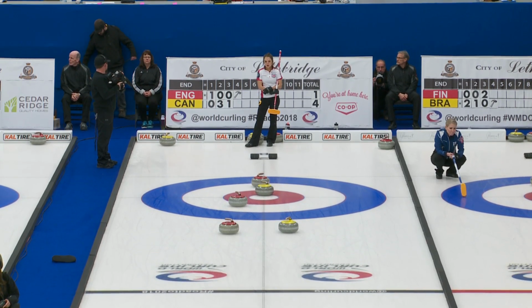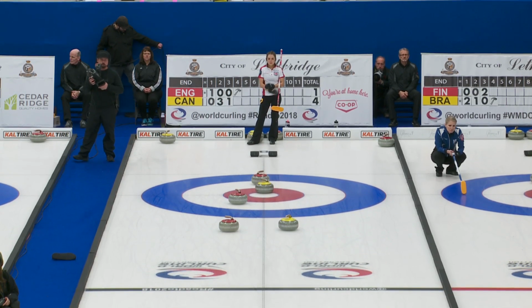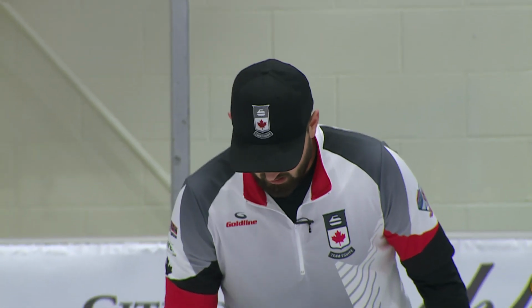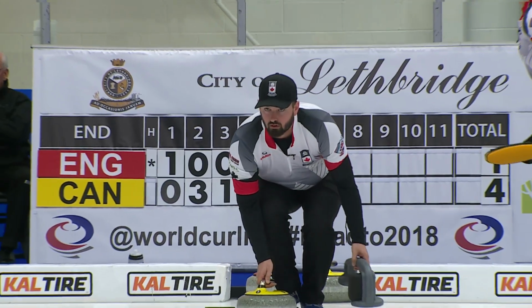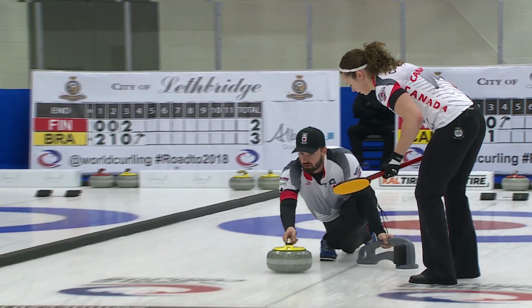The discussion there, they're coming in and hitting that red with the outturn, or placing that guard nicely on the center line. Sometimes you're just so focused on coming into the house or trying to eliminate opposition stones, but I think very often you'll find in mixed doubles that just throwing a guard is the best option, just to force your opponent to make the tough shot instead.